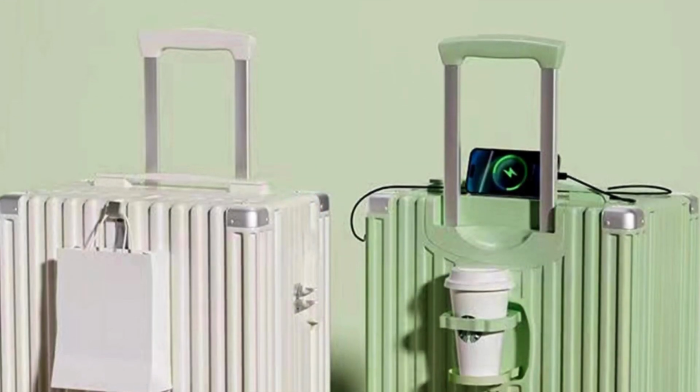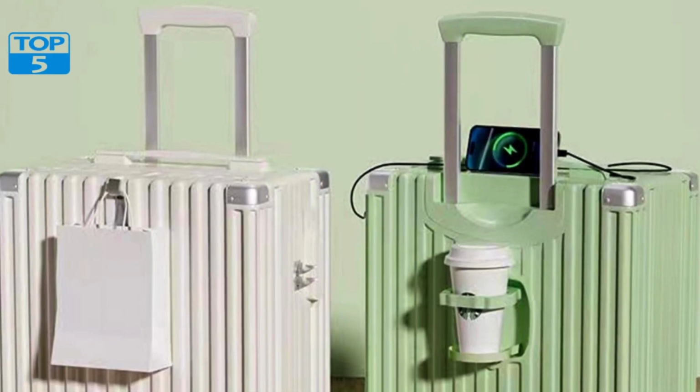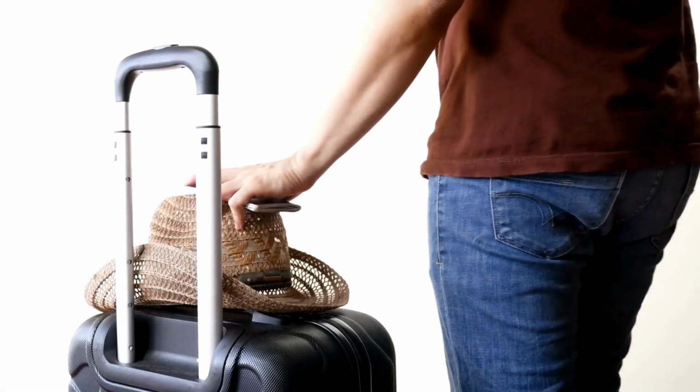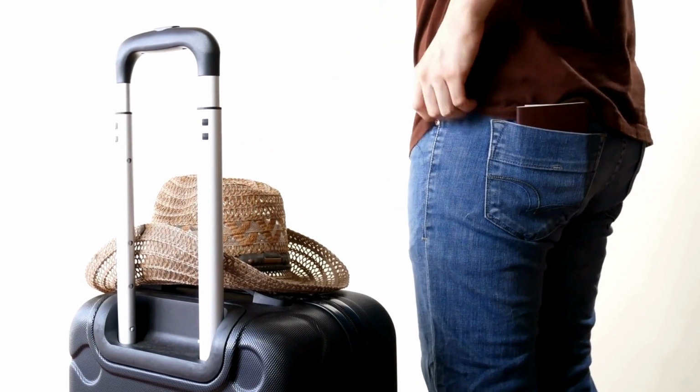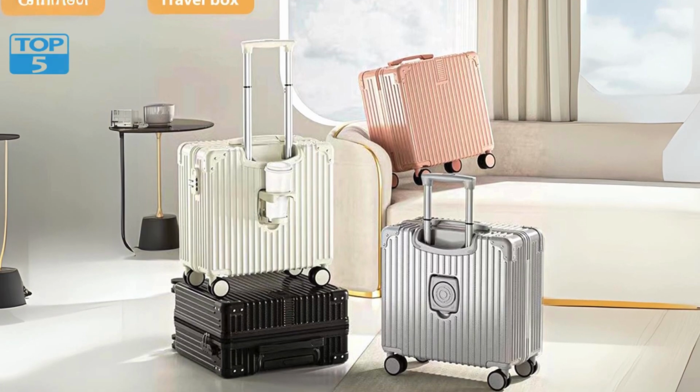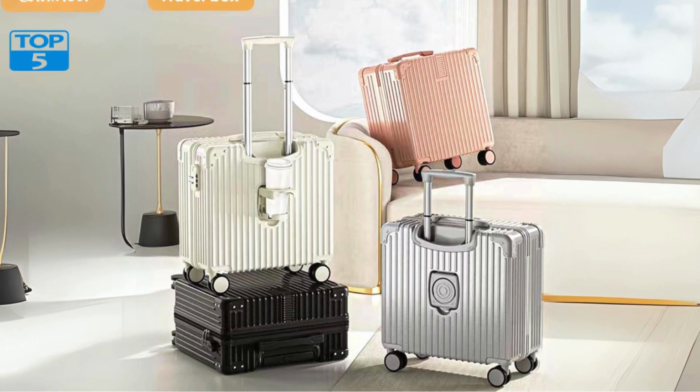Eco-friendly choice. In today's world, sustainability is an important consideration. Aluminum is a recyclable material, making aluminum frame suitcases an eco-friendly choice. By investing in a high-quality, long-lasting suitcase, you reduce the need for frequent replacements, contributing to a more sustainable lifestyle.